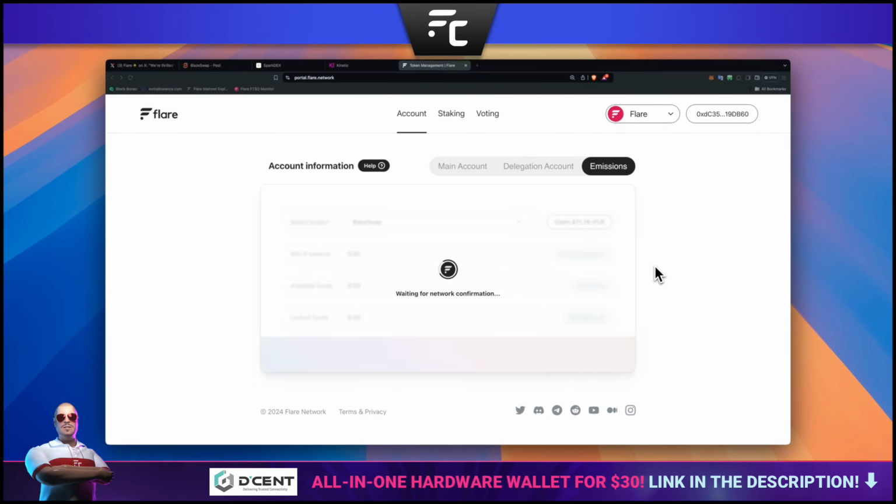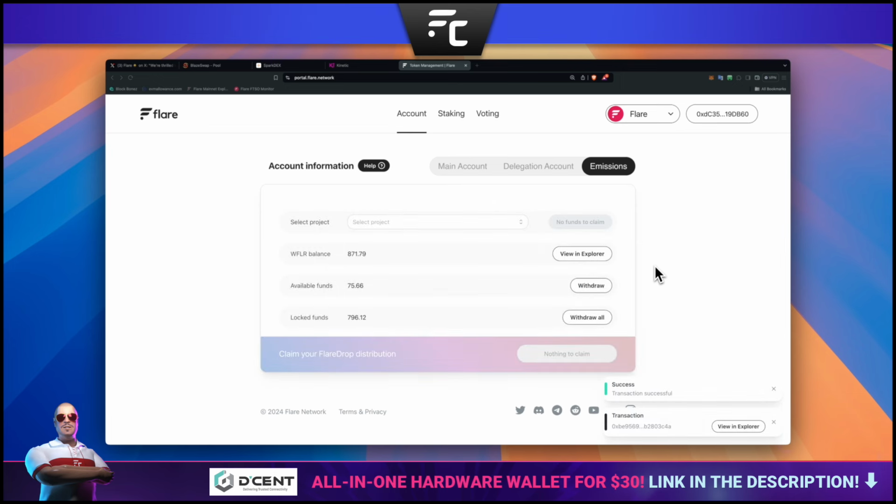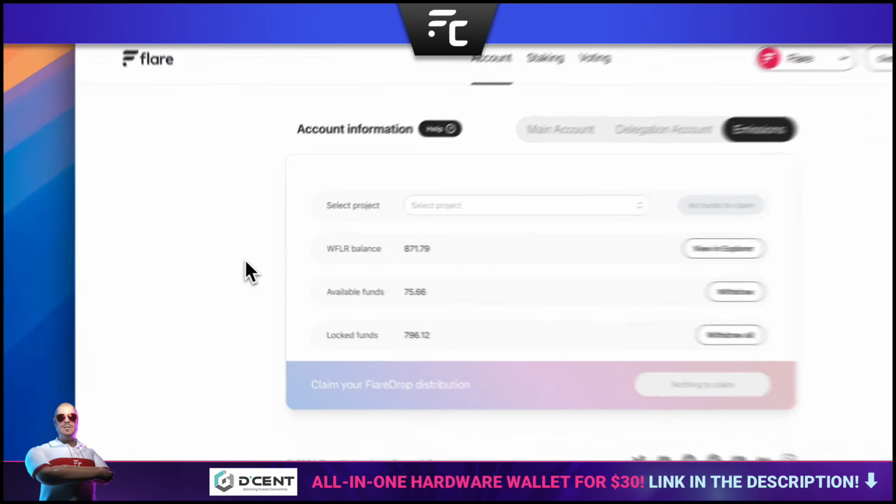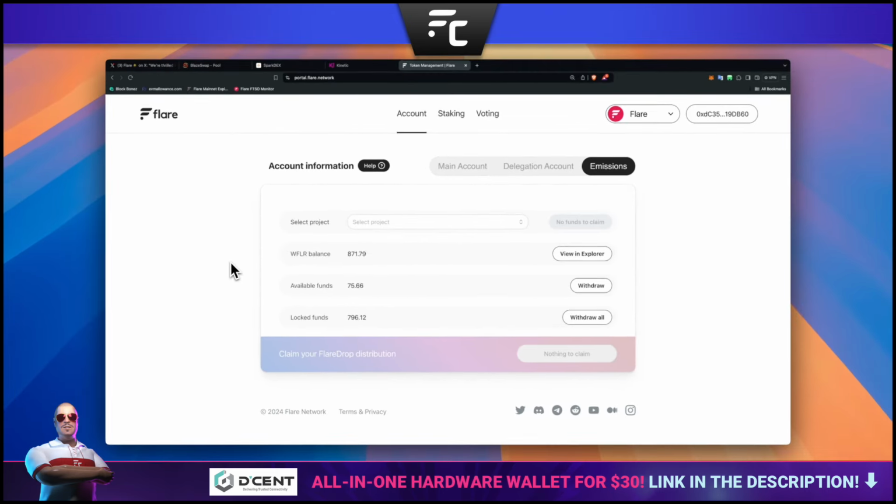Give it a couple of seconds. And there we have it, transaction successful. We can see that our WFLR balance is here, and we've got some available funds and some locked funds. I just want to talk about that a little bit. This value, the WFLR balance, is actually vested over the course of 12 months, and each and every month, a 12th of that supply is released. So this is what we have available.